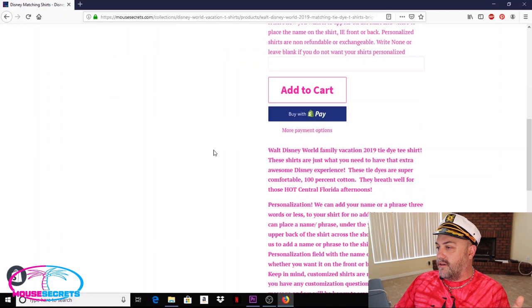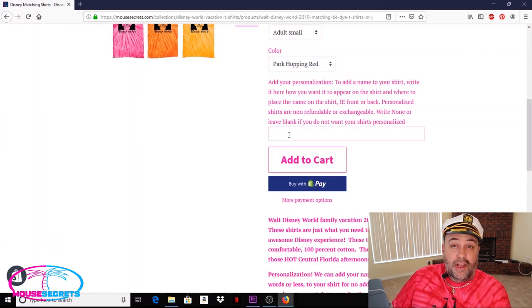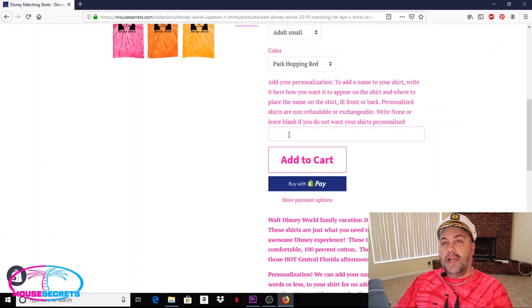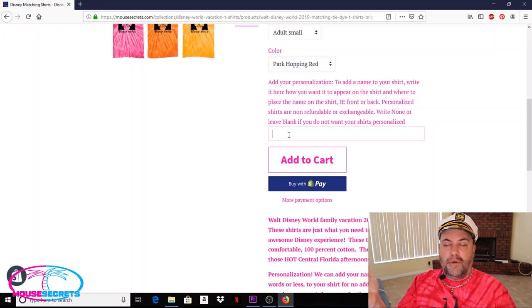Okay, then you come down here to this box and you enter the personalization that you want to appear on the shirt. So let's say you want to put Steve. You would just type Steve right into that block, and you can even type beside it, Steve under design, or Steve back of shirt, and that way we'll know where to add it.